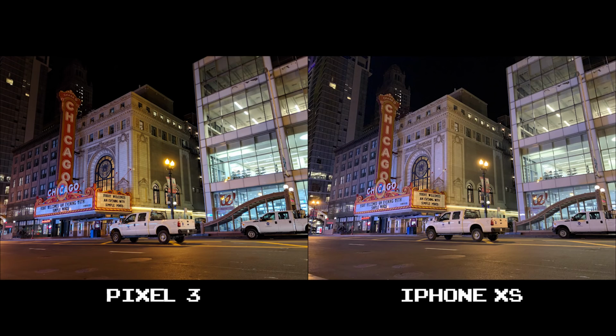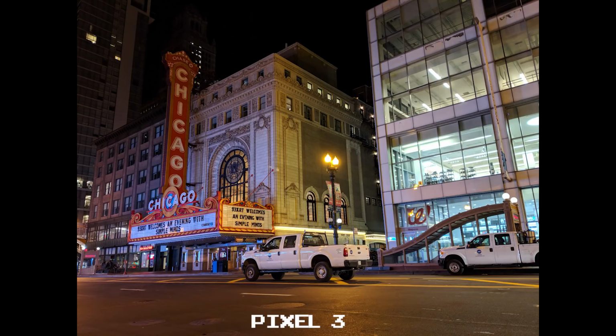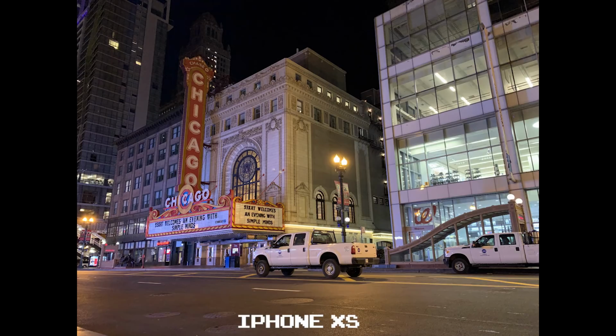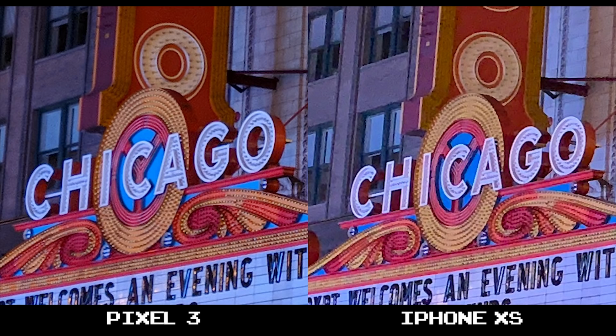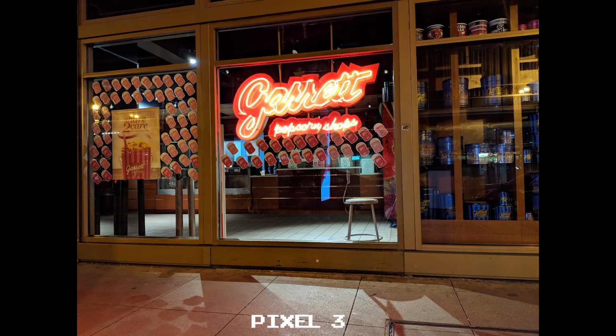In this set of shots, the iPhone XS comes out as the brighter one, offering more to see in the background. Most of that is gone on the Pixel 3, but with that comes an image that's a little more washed out. The Pixel 3 has better clarity and a little more detail. You can see that at 100% crop, where the light bulbs sit on the sign. And it's not by much, but something I thought I'd point out.